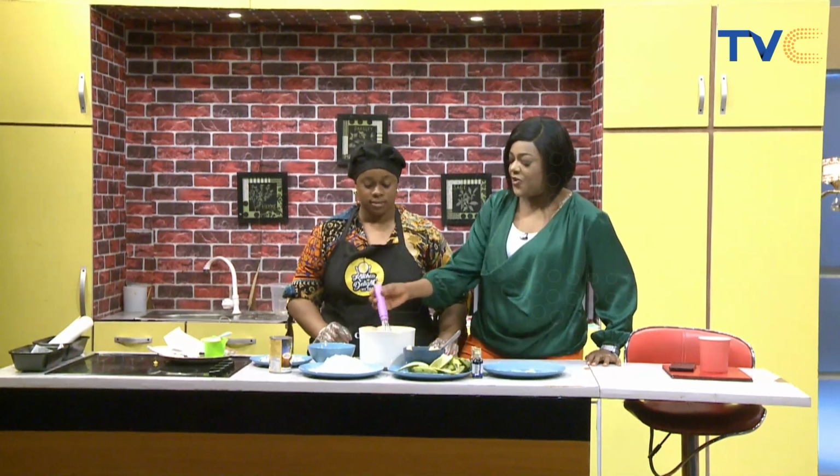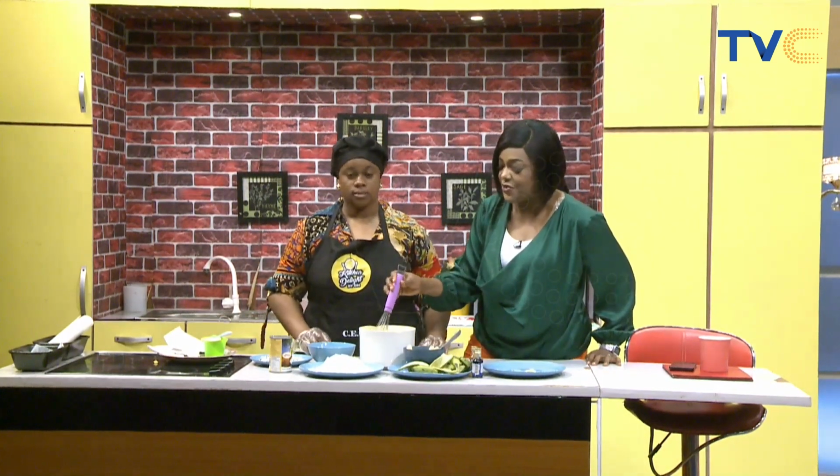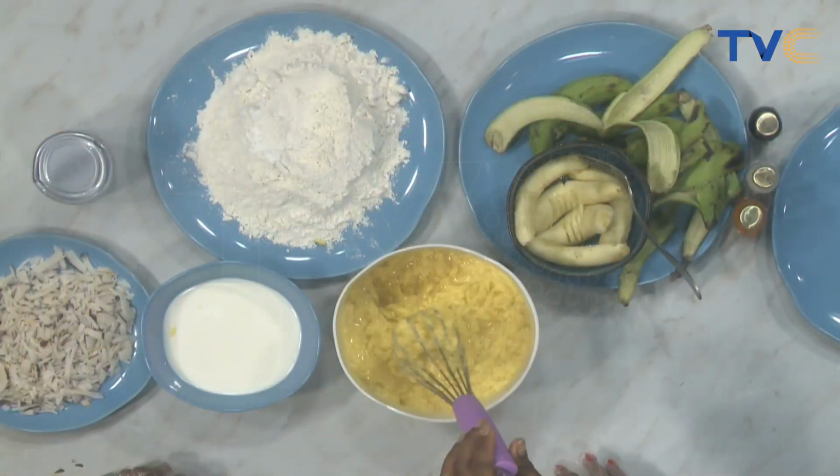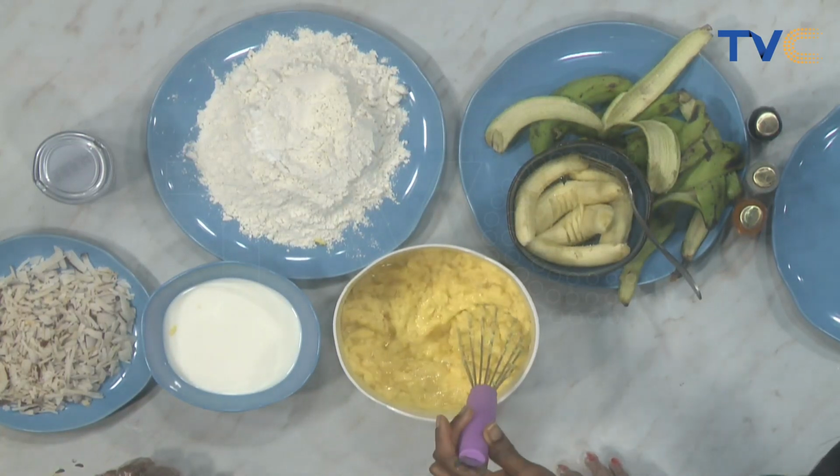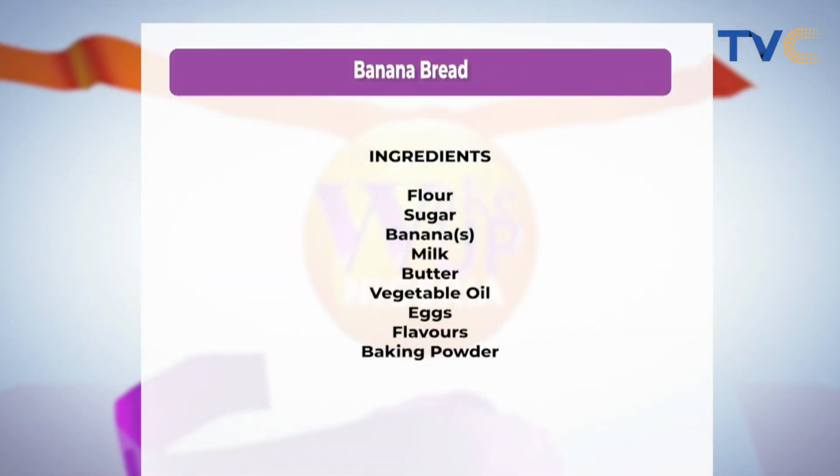All right, so far we've mixed the wet ingredients. If you missed it earlier on, our wet ingredients include butter, eggs, and what was the next? Vegetable oil. Sugar. Well, sugar is dry, but it just helps soften the butter. And it actually worked. The butter looks really nice and combined, but this is margarine, right?